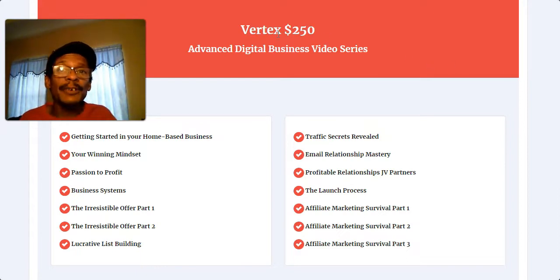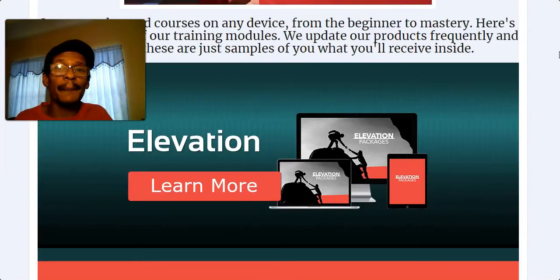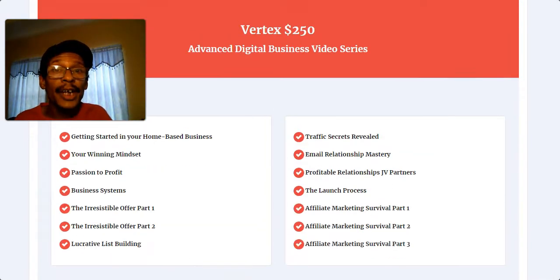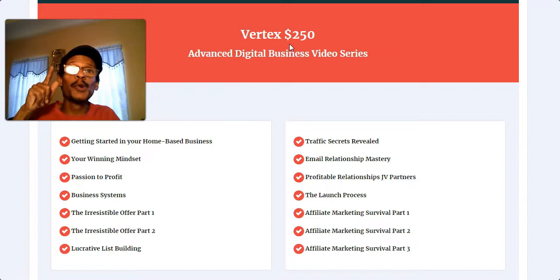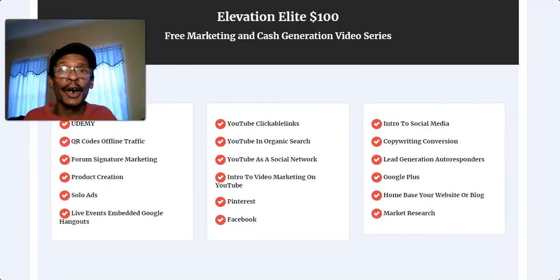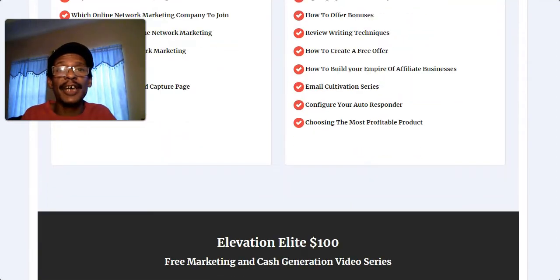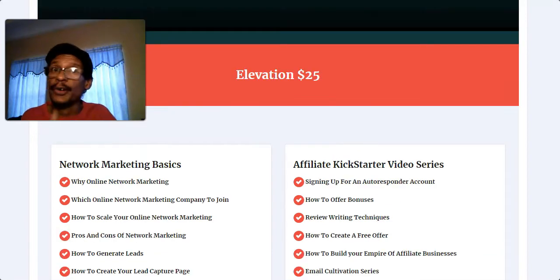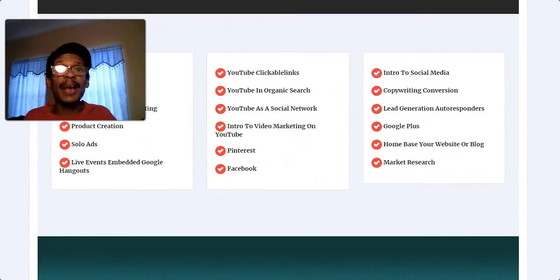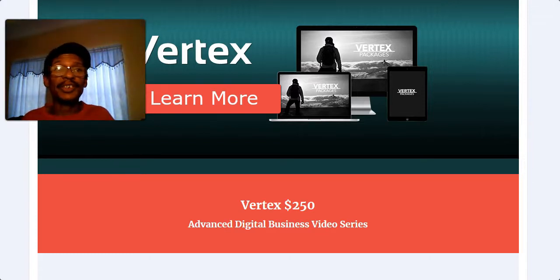So for example, if you purchase the Vertex, you also receive all the product packages that came before it, but you will also earn an instant paid commission of $250. It will come to you. You will earn $250 if someone comes in and purchases Elevation Elite, or they purchase the Elevation, you'll get $100 instant paid commission, or you'll get the $25 instant paid commission. But if someone comes in at a level above what you yourself purchased, then you will not receive those commissions.